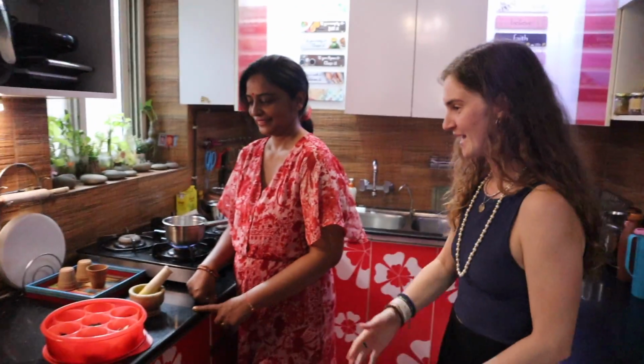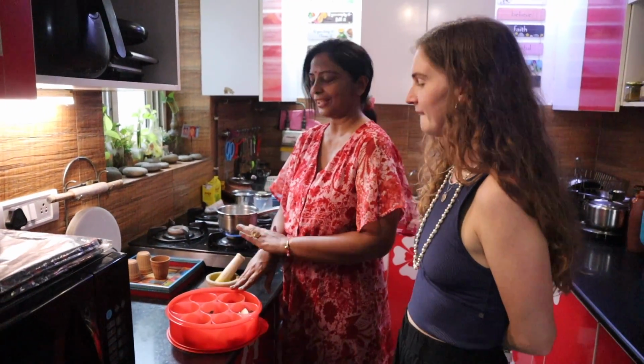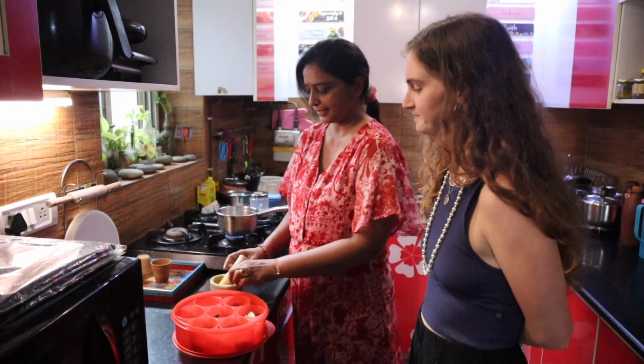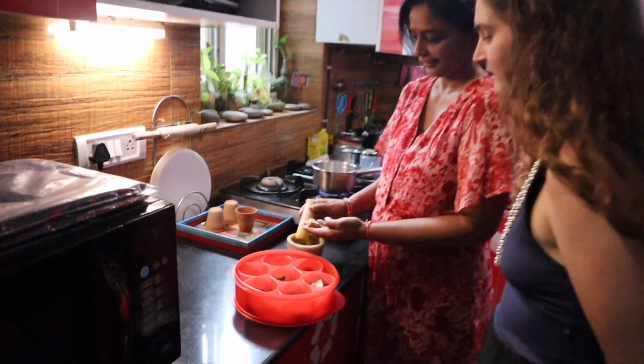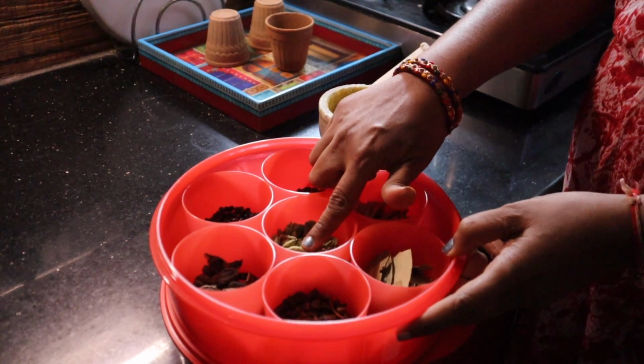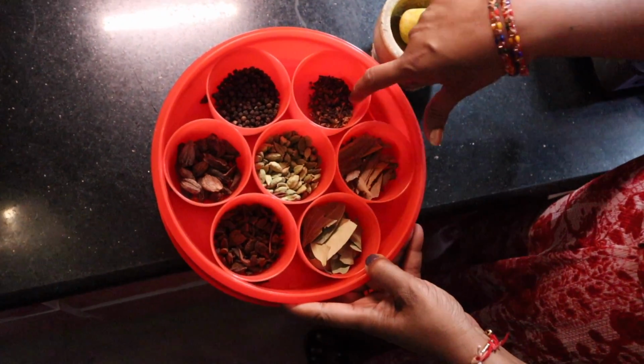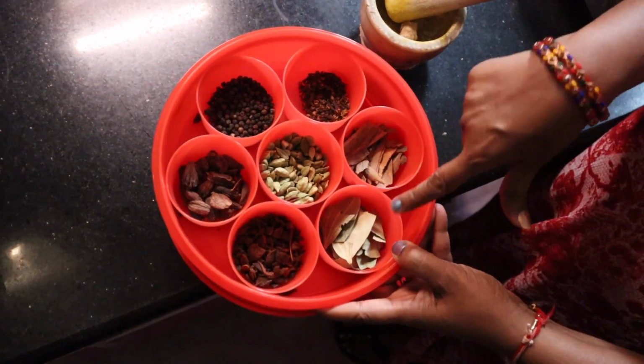The first thing we're gonna make is masala tea, which we're very excited about because we've had a ton of it in India, and obviously it's delicious, and hopefully we can learn how to make it at home. So these are whole spices which we call masala. That's why we call it masala chai. Okay. So this is fresh ginger, which we crush in this marble crusher, and this is green cardamom, this black cardamom, black pepper, cloves, cinnamon, bay leaves.